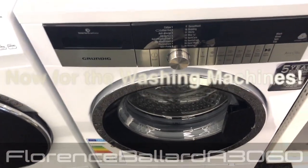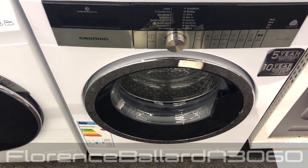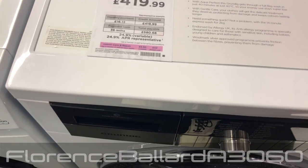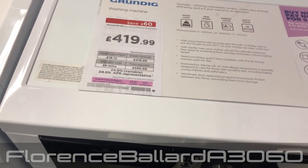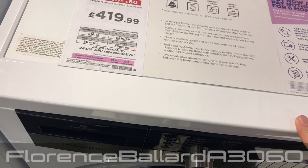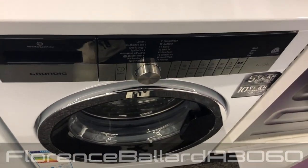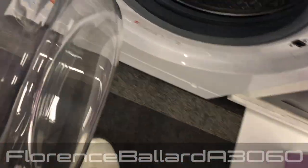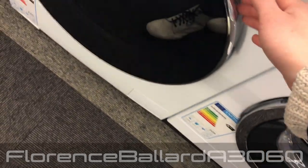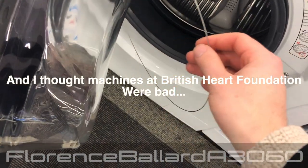10 kilogram one, Grundig. Inverter eco motor. This is a model. What is this? It's a 1400 spin. No modern one. That's what's wrong. There you go. Higher hatred. What the hell?